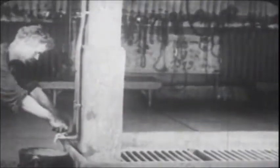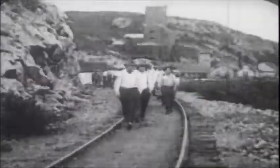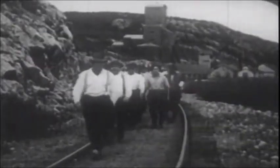This is where he would wash at the end of the shift. Today they have showers. They wouldn't use a pail and bucket. Homeward bound, clean and happy. Now they're on their way home after their shift.